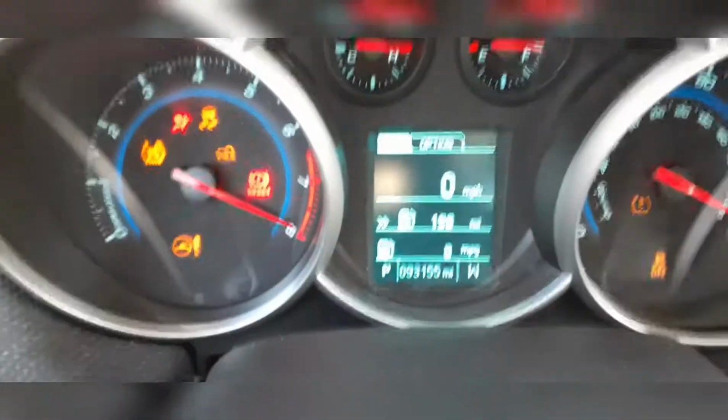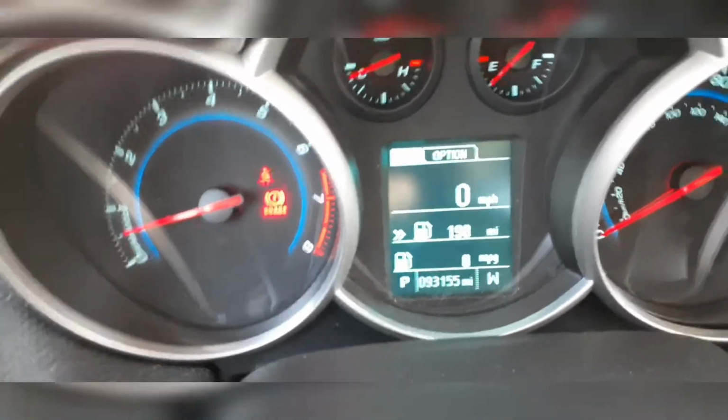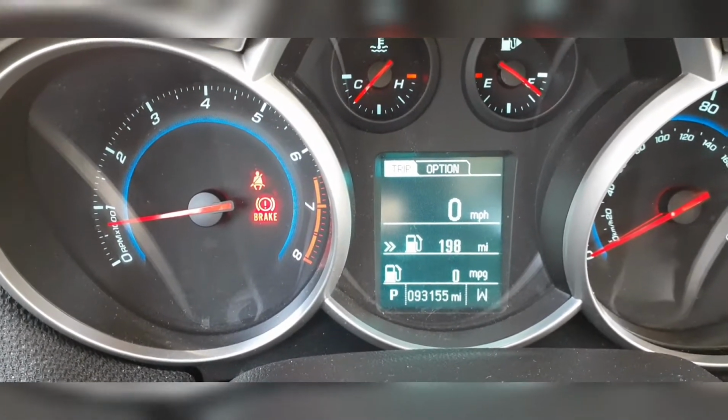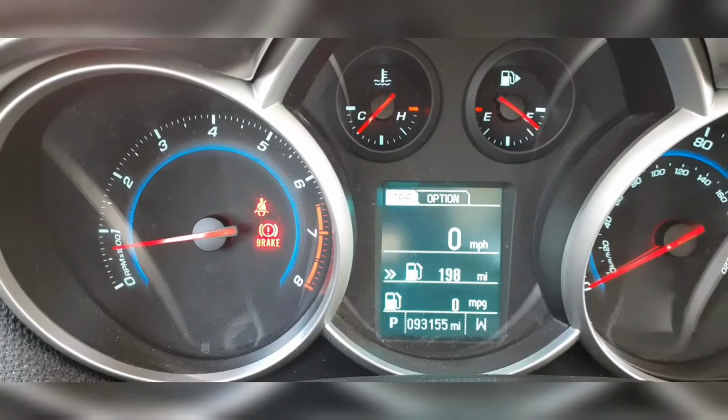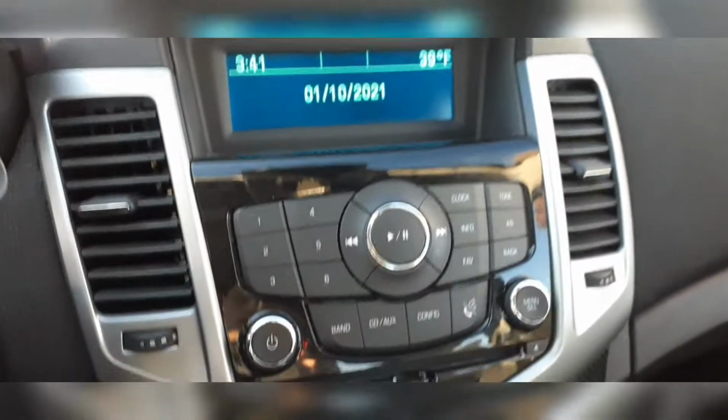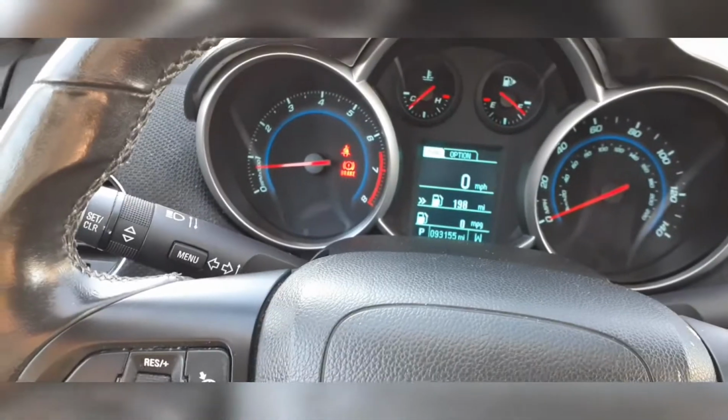See our odometer down there will read 93,155 miles. Keep in mind this car is almost 9 years old since it rolled off the lot and its first owner. We are currently the second owner of it. Bought it back in early 2014, I'm pretty sure.